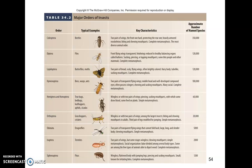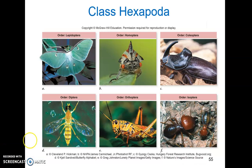Table 34.2 in your text shows a whole bunch of different orders. These are the most speciose up here. So beetles, Coleoptera, clocks in at the most species, but Diptera, the flies, Lepidoptera, butterflies and moths, Hymenoptera, bees, wasps, and ants are also pretty large. Hemiptera and Homoptera, these are true bugs and leaf hoppers. Orthoptera are our grasshoppers and crickets, and these are really the big players here when it comes to numbers of species. And here's some more examples of some of those large species of insects.